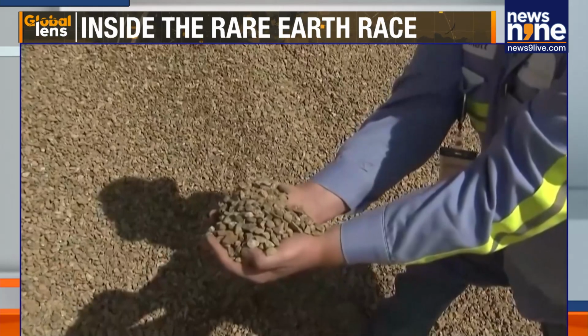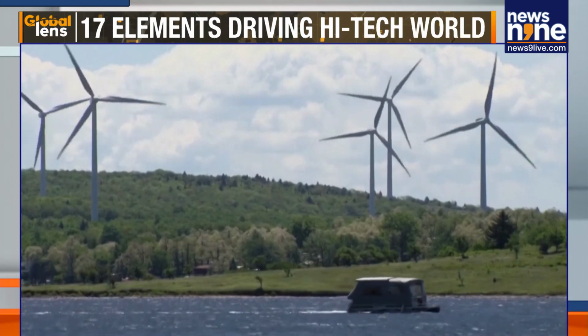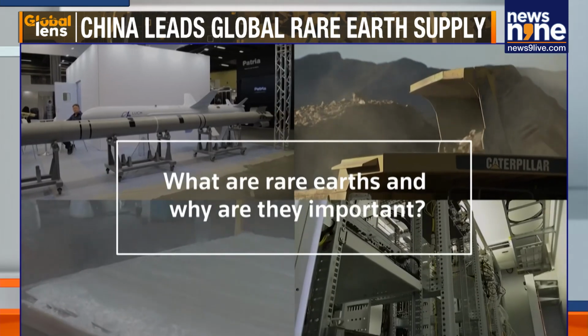Rare earth minerals are used in almost every technology you can think of. They're present in cell phones, medical devices, wind turbines, weapons, and much more. But what are they, and why are they important? And are they actually rare?